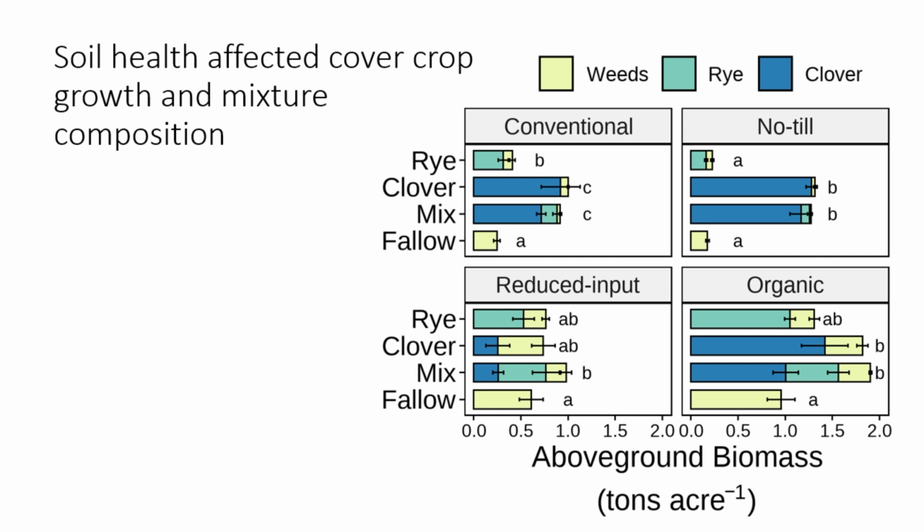First of all, rye biomass was quite a bit lower than we expected. Probably those of you who plant rye often would say, well, not a great idea to plant it so early maybe, especially with the summer conditions that we had. But generally, clover did much better in the 2 systems that had lower soil health. So there was much more clover biomass in the conventional and no-till system. And that follows what we know from research, which is that clover thrives in lower fertility conditions.